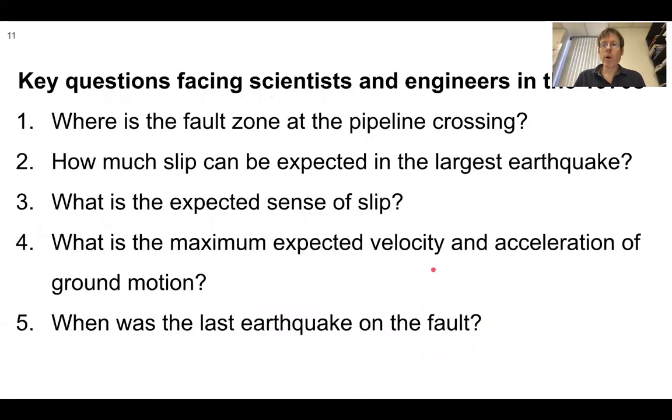Key questions facing scientists and engineers in the 70s: Where is the fault zone at the pipeline crossing? How much slip can be expected in the largest earthquake here? What is the expected sense of slip? Is it up, down, left, right? What is the maximum expected velocity and acceleration of ground motion? How strong is this going to shake when that earthquake happens? And when was the last earthquake on the fault? Was it in the last decades, hundreds of years ago?